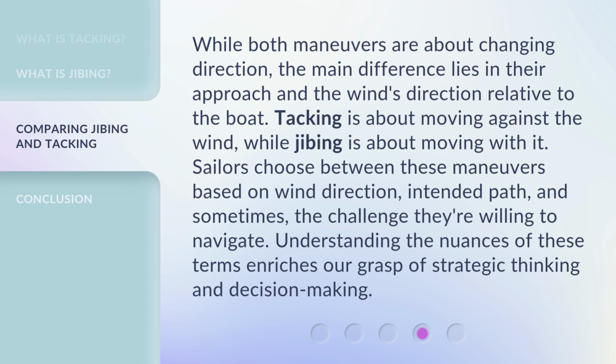Sailors choose between these maneuvers based on wind direction, intended path, and sometimes, the challenge they're willing to navigate. Understanding the nuances of these terms enriches our grasp of strategic thinking and decision-making.